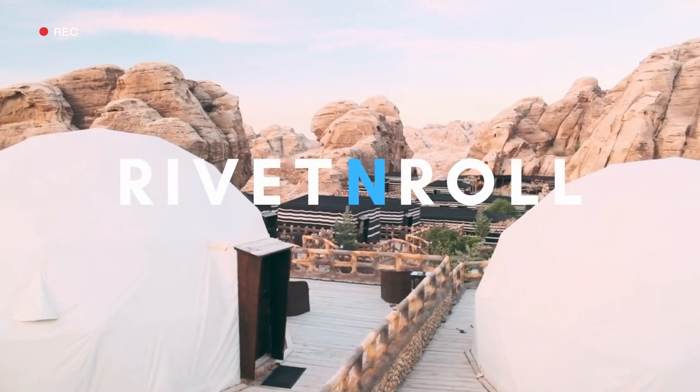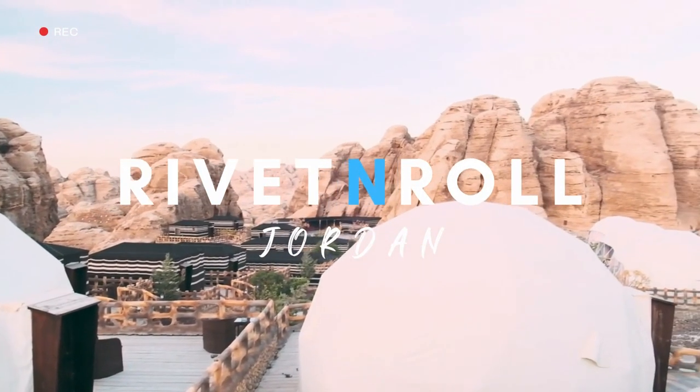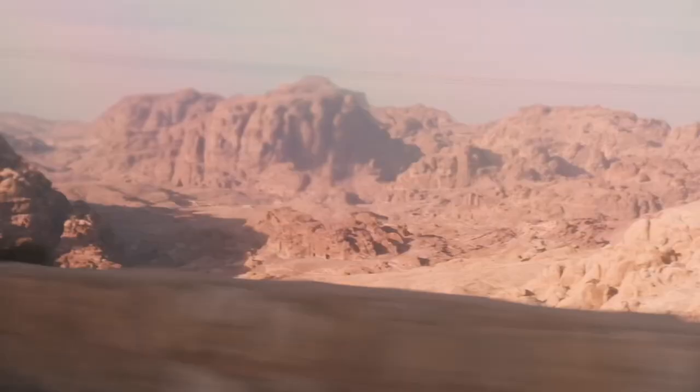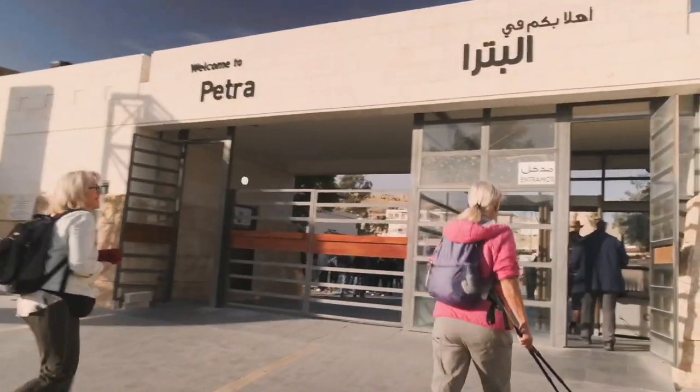Good morning. We've woken up here at our Bedouin camp, and we're going to go grab a quick breakfast here at the camp and then head to Petra. Obviously, there's a famous movie that was filmed, at least part of it, here. And if you would like any Indiana Jones swag, they have a dedicated Indiana Jones gift shop just for you.